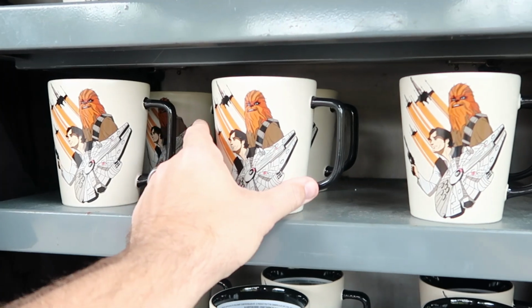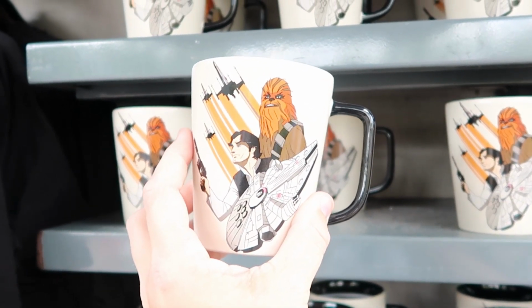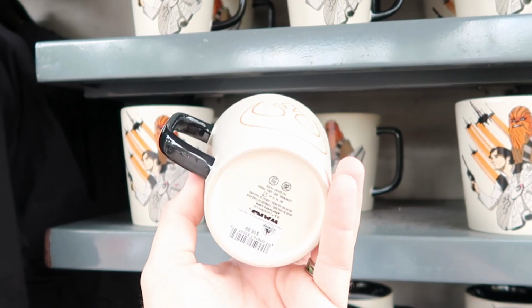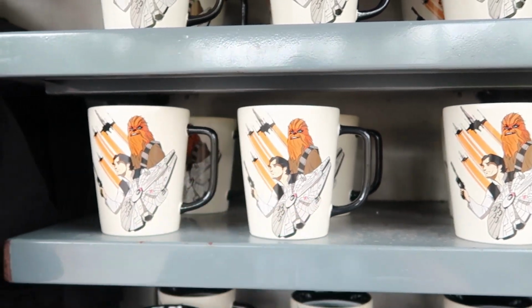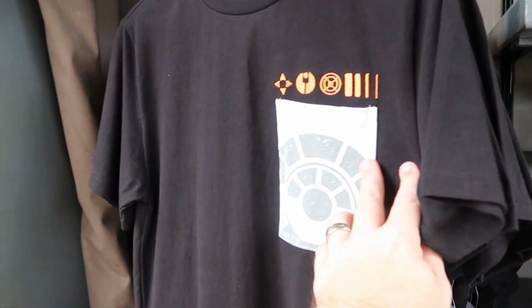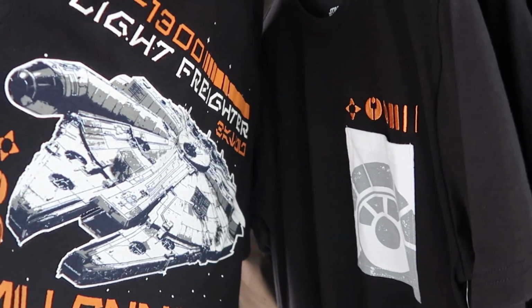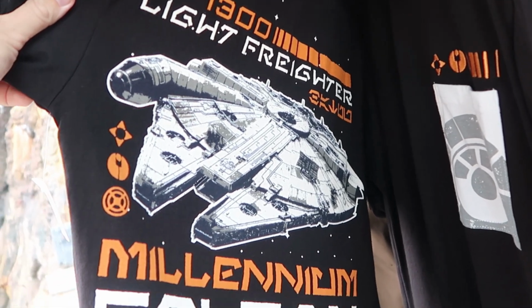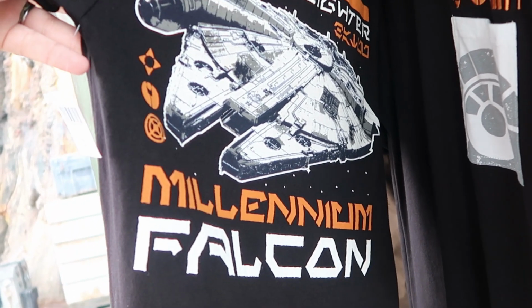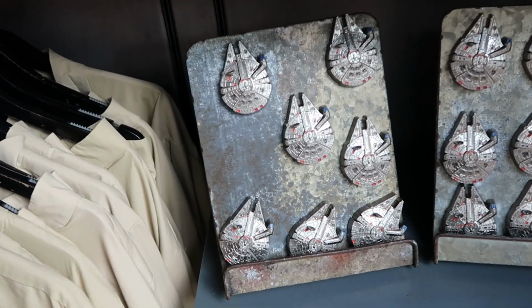Okay, so here's a really good sized coffee mug, more of a cream colored matte finish where you have Han Solo, Chewbacca, and then let's see here, the Millennium Falcon. That one is $17. Right next to that is a really cool graphic t-shirt though. This one is actually brand new to Star Wars Galaxy's Edge. It says, let's see what we got here, Light Fighter. You have the Millennium Falcon on the bottom. These are $35 each.